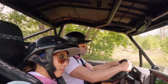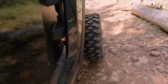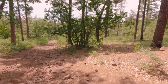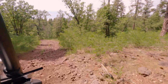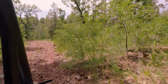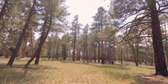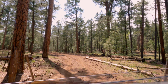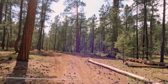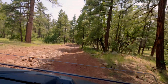Another thing to keep in mind so that you don't have any unexpected expenses is that there are forest rangers out here. Even though you may feel like you're all alone out here and you can do pretty much whatever you want, the forest rangers might disagree. If you're out here driving off trail, being reckless, or speeding, you could be looking at a pretty hefty fine. And not only that, but we had a couple $1,000 deposit on the RZR, and we were really hoping to get that back at the end.